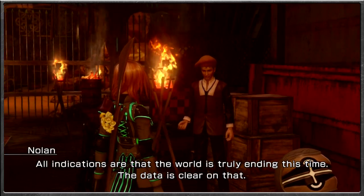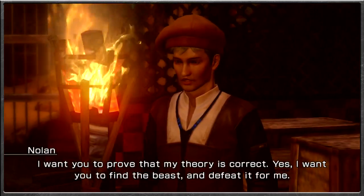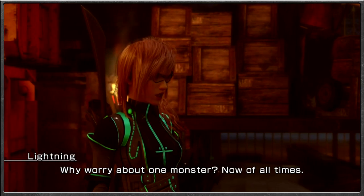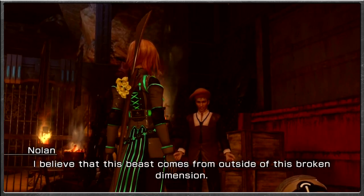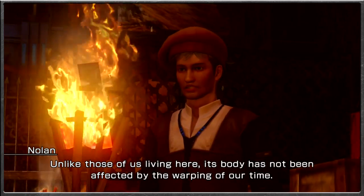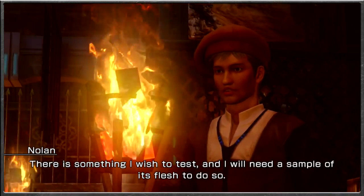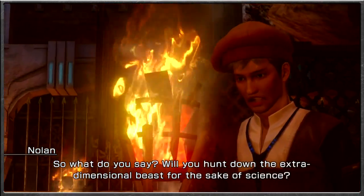All indications are that the world is truly ending this time. The data is clear on that. I want you to prove that my theory is correct. Yes, I want you to find the beast and defeat it for me. Why worry about one monster now of all times? There is a corollary to my theory. I believe that this beast comes from outside of this broken dimension. Unlike those of us living here, its body has not been affected by the warping of our time. There is something I wish to test, and I will need a sample of its flesh to do so. So what do you say? Will you hunt down the extra-dimensional beast for the sake of science?